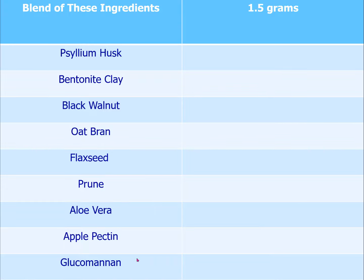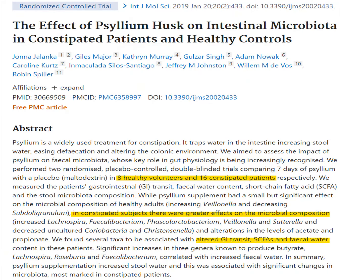Okay, so now that we know about the ingredients, let's look at the evidence for some of the ingredients in SynoGut. And let's start with psyllium. So psyllium is a rich source of fiber. And here's an investigation showing that after 7 days of using psyllium fiber, people who were constipated showed improvements in their prebiotic bacteria content, including the bacteria that make short-chain fatty acids. Short-chain fatty acids are compounds that are made by probiotic healthy bacteria. We then use these short-chain fatty acids to stay healthy. That's one of the reasons they call them probiotic or pro-life bacteria. We use these things to keep ourselves healthy.